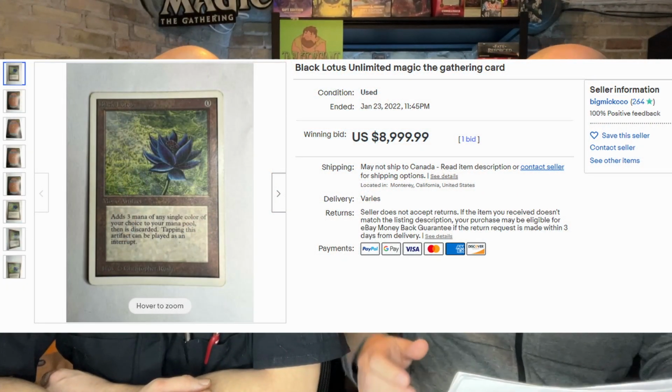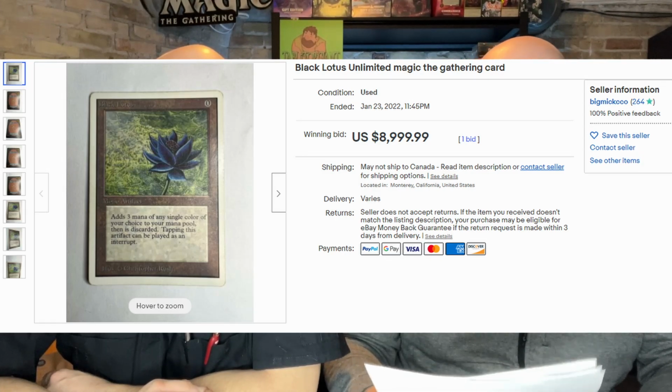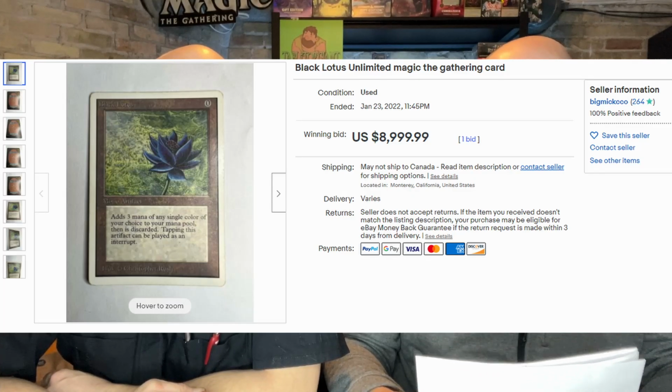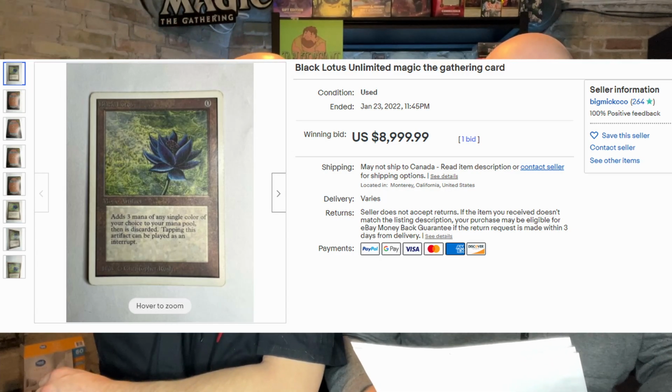Okay. Number 4, it wouldn't be a countdown without a Lotus. And I was a little suspicious of this one. Only one bid. It does look pretty real, though. The playwear looks fairly authentic. When you flip around the back, the top edge, it's really hard to fake that type of wear, Paul. Yeah, it's got the fingernail marks. You can fake the fingernail mark, but it gets to a point where even the finish on it looked good to us, right? Yes. Only one bid. I think a lot of people were scared of that. $9,000 US. Not bad for an Unlimited Lotus. Probably a 4 or a 5 graded maybe. Yeah, it's definitely played.